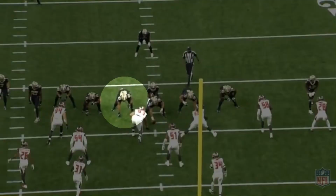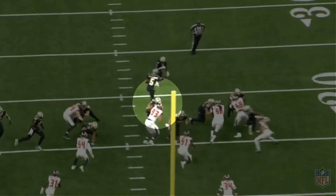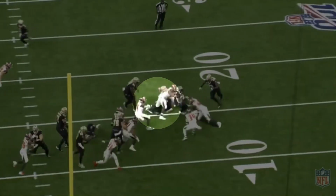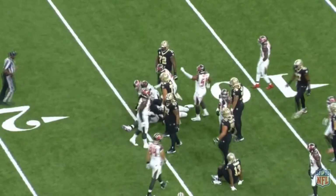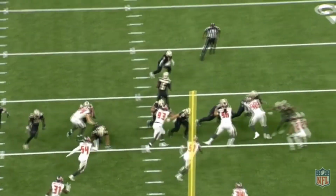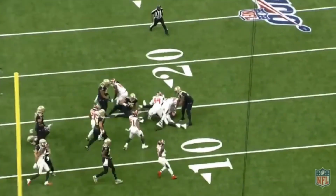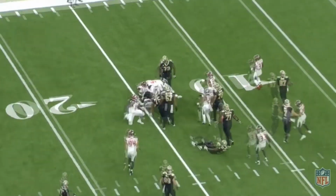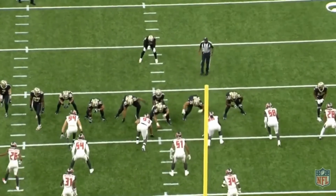This should have been called a false start on 67 for the Saints. If you watch, we'll rewind it. See if we can get it in slow motion. You can see he moves before the ball is snapped. I mean, it's barely before the ball is snapped, but it's there. See it?